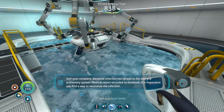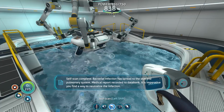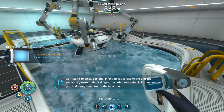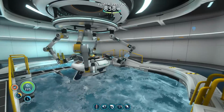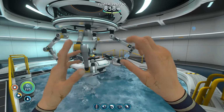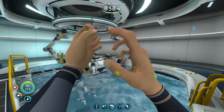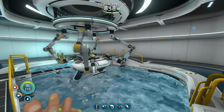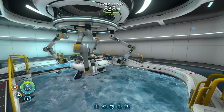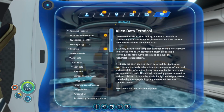Self-scan complete. Bacterial infection has spread to the skin and pulmonary system. Medical report recorded to databank. It is imperative you find a way to neutralize the infection. Oh no! Oh my god! So we're what? That was stage 2, wasn't it? Oh my lord! What was that?